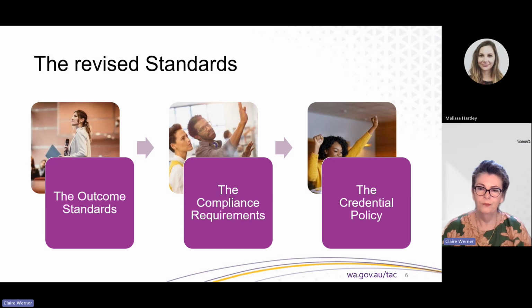You are able to access the drafts of these, and we are waiting for the final release of those from the Commonwealth. We have the compliance requirements, and they are the more administrative requirements that you need to address as an RTO. So, for example, do you have the required insurance? Are you using the NRT logo correctly? Those requirements were spread throughout our standards before, and now they're collected together into one document.